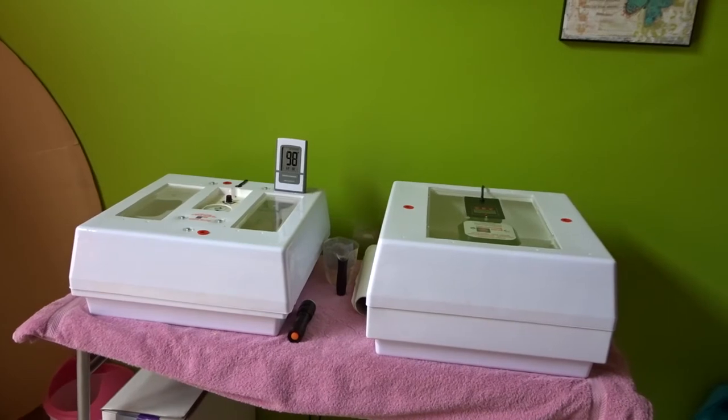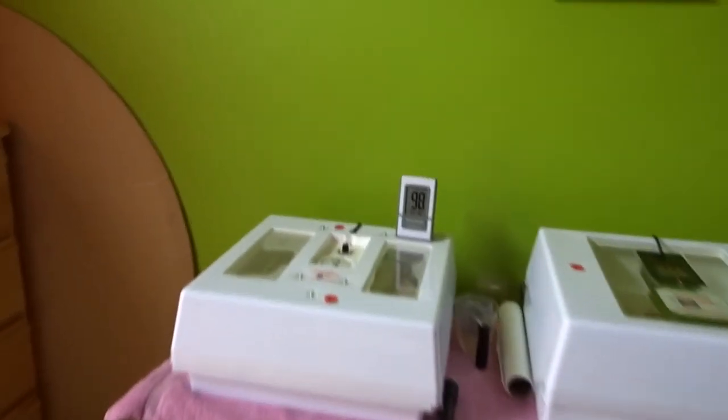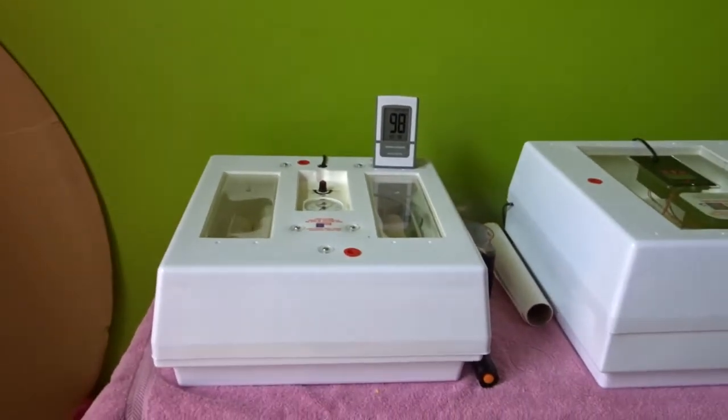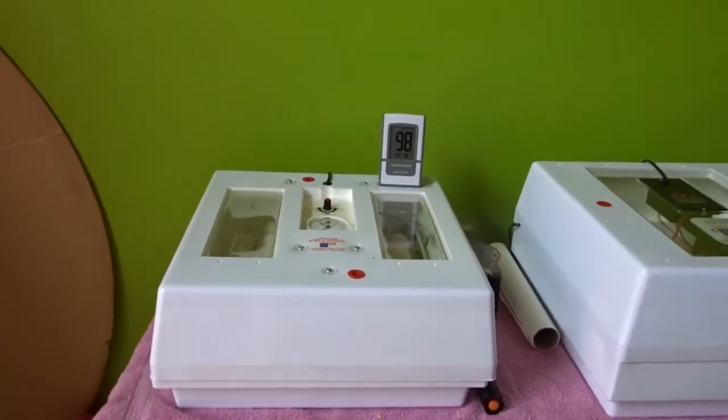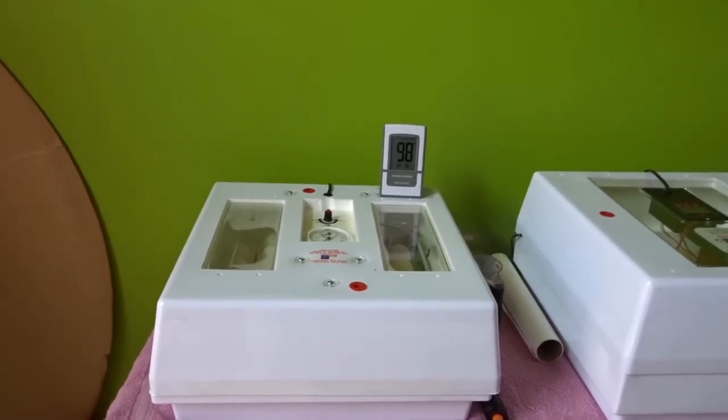So the Andersons decided that we were going to do eggs. The first one here is duck eggs. Catherine just put them in today. And the temperature is rising to 99.5. We're just kind of waiting because the eggs have to get warm.